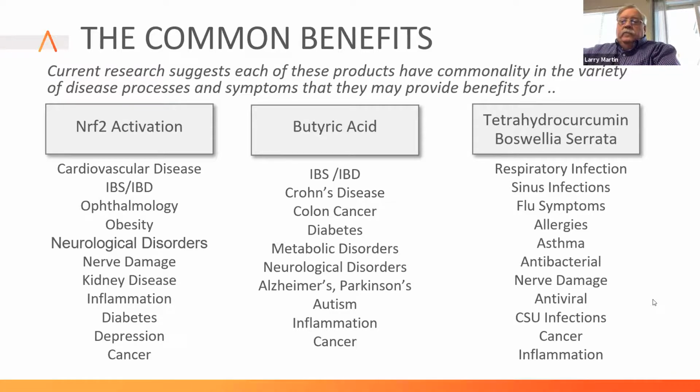Not as many studies on PubMed when you're looking at combining tetrahydrocurcumin and Boswellia serrata, but there are a few. But you can also break it down and just type in tetrahydrocurcumin and see what type of research is around that. And you can look at the same by typing in Boswellia serrata. Both of them have a number of studies talking about their anti-inflammatory, antioxidant principles and how they benefit the disease process. So again, looking at different issues here: respiratory infection, sinus infections, flu symptoms, allergies, asthma, antibacterial, nerve damage, antiviral, UTI infections, and cancer. So they all have cancer in there.